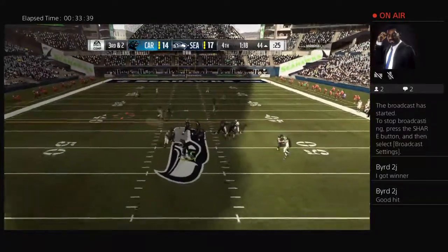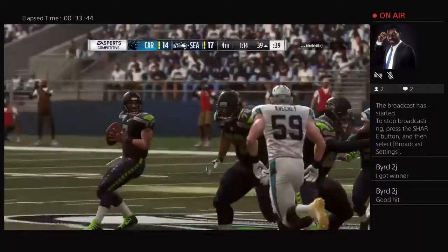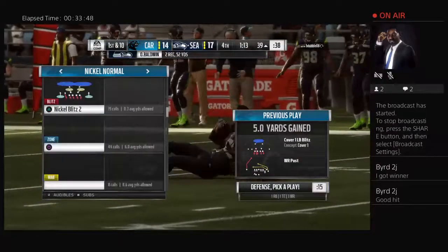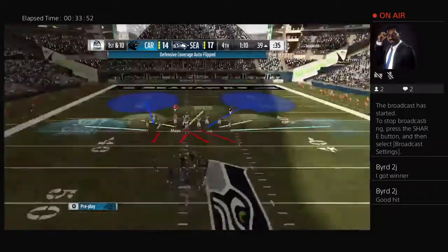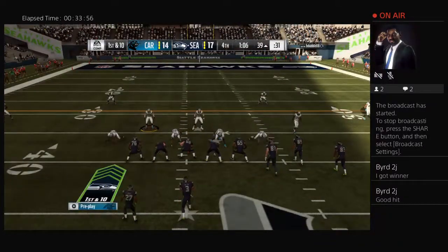Wilson to throw. He finds his man, Baldwin, and he's got the first before he's brought down at the 39-yard line. First down, Seahawks, Wilson to Baldwin. Wilson now a perfect 8 for 8 to start the second half. Not bad. 1st and 10.